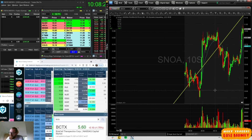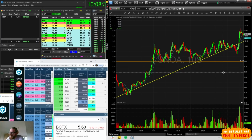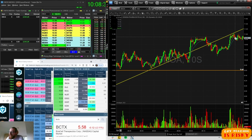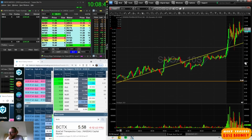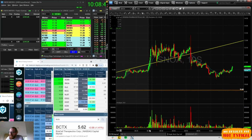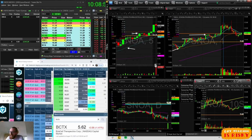So first we were respecting this ascending line through this area quite well. It then pulls back, kind of holds that level, then comes right up to it, can't break it. Then it rips through it, hesitates for a moment, then rips through it at the open, bounces off of it, bounces off it a couple more times, breaks below it, back above it, back below it, and now it's below it. So really pretty clean technical trading stock.